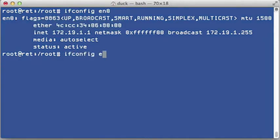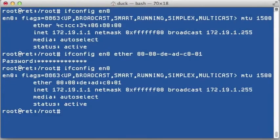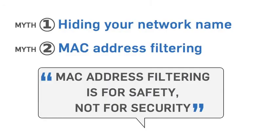And that means those guys in the office next door, not only can they work out all the MAC addresses on your network, they can borrow them too. That means they can pretend to be one of your PCs and jump onto your network without you realizing. So repeat after me. MAC address filtering is for safety, not for security.